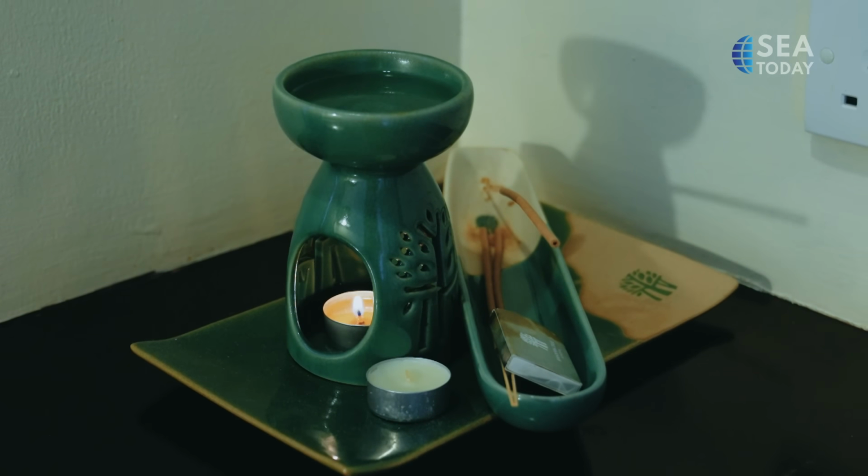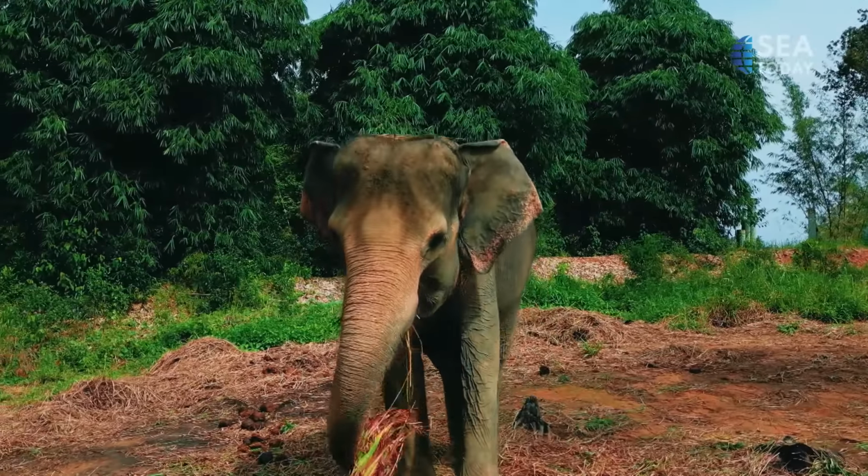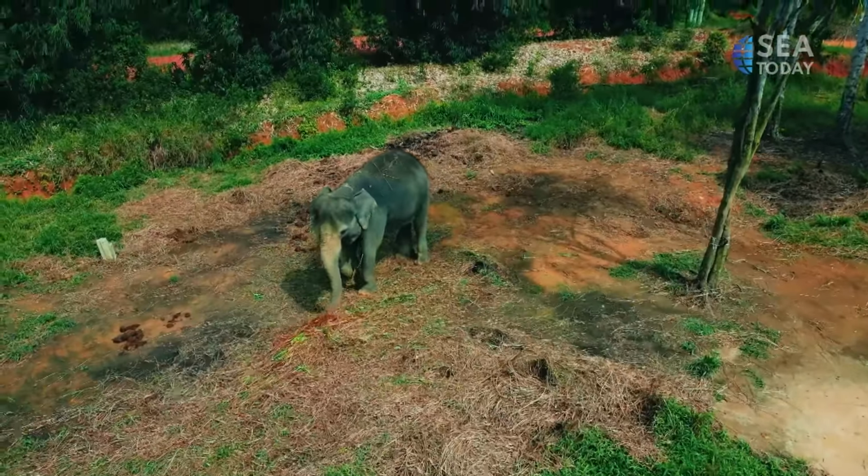Many of the animals here were rescued from the illegal pet trade and exotic meat markets. This safari is Bintan's sole refuge center for endangered animals, and is under the supervision of Indonesia's Ministry of Environment and Forestry. So, the safari continues to do its best efforts in conserving these magnificent creatures.